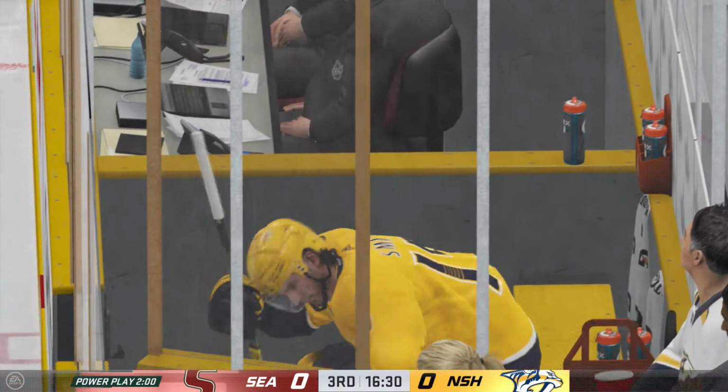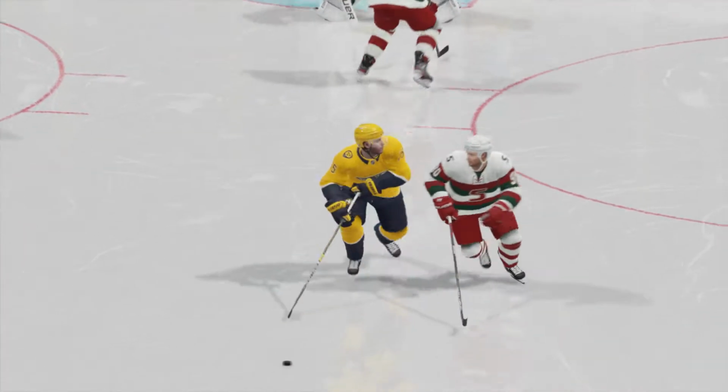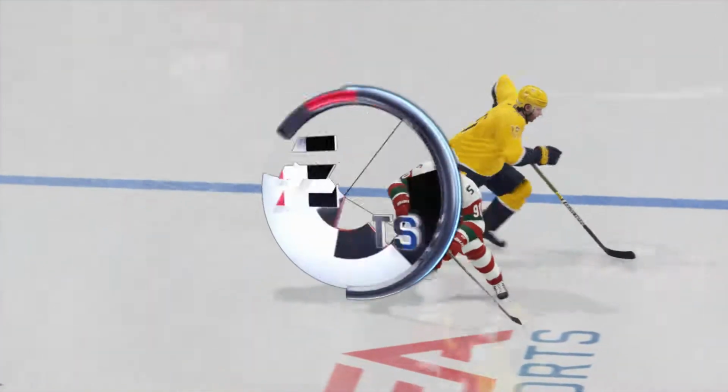Tripping is the call. Did he sell or is that the right one in your mind? I think it's the right one. He looks like he's picking up speed and the stick gets into his feet.